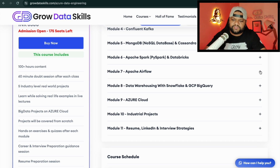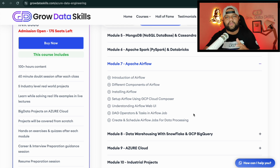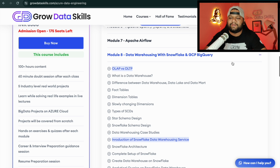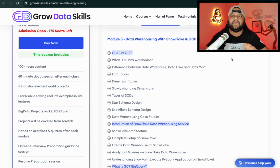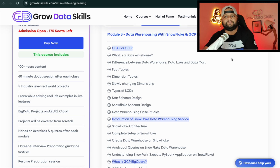Then coming to the orchestration part, Airflow, we will be covering it end to end, including how to host Airflow on the cloud and do all the pipeline scheduling, spinning up the resources from there. All those things we'll look at for Airflow. Again, the most important part for the mid-senior data engineers. In your interviews, dedicated data warehousing and data modeling rounds will be there. So we will be focusing on those things with proper case studies, solving them end to end, and then working with the most demanding data warehousing services like Snowflake and GCP BigQuery. Snowflake, we will deep dive into it, including all its aspects: the SQL warehouse, Snowpipe, Snowpark, all those things.